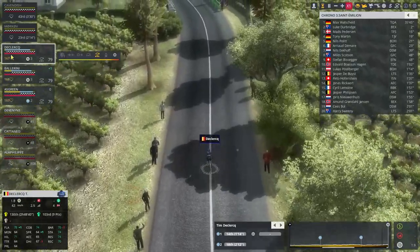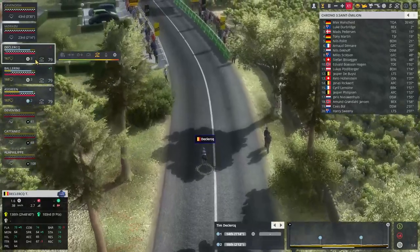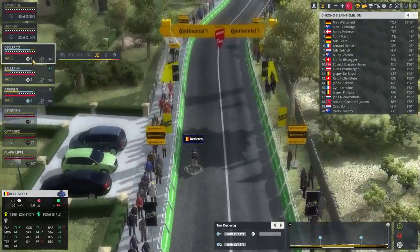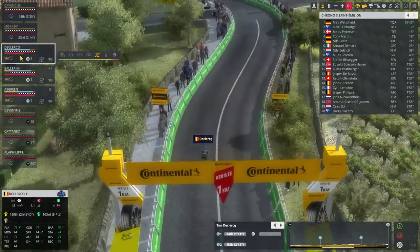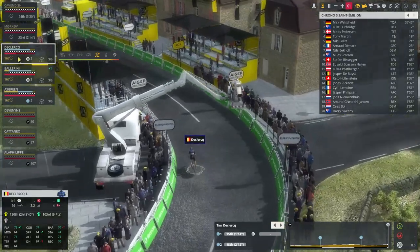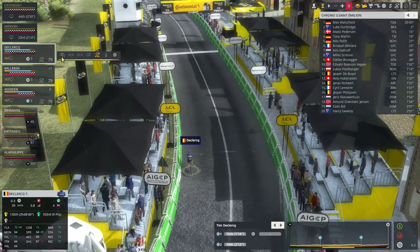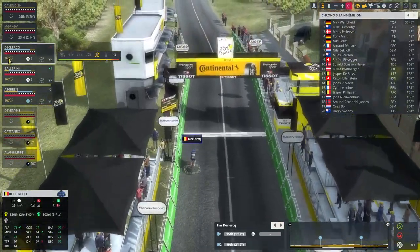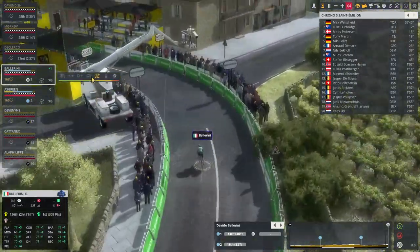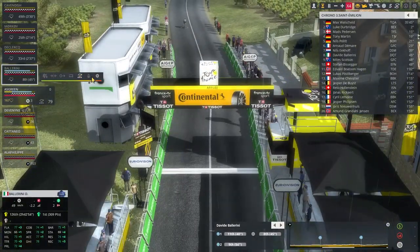Let's see if our red bar works as the range extender that we are wanting to use it as. There's the final kilometer. We're now sapping that red bar, keeping our pace. And that seems to be working out exactly to the line without changing anything. Yep, that is perfect. And the same for Ballerini. Yep, it's exactly the same. Oh, that's a good time too. Just 45 seconds down. Look at him.